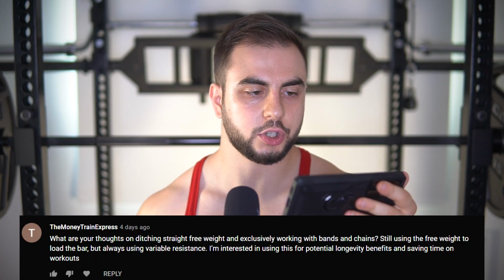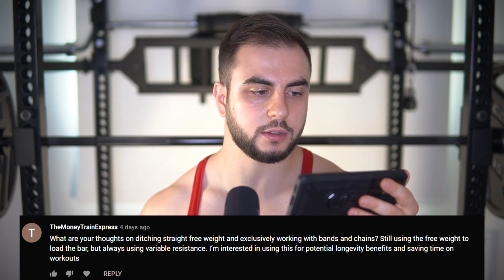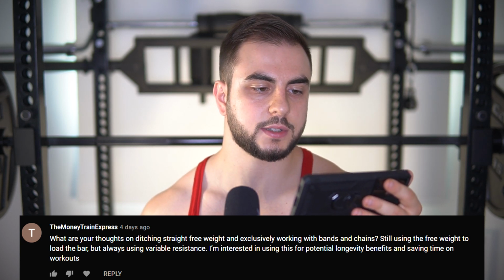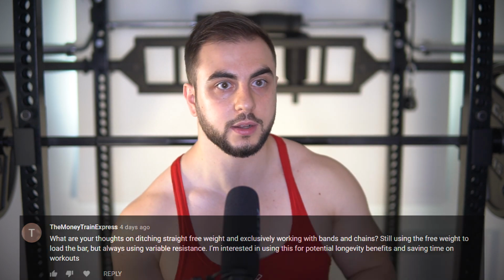What are your thoughts on ditching straight free weight and exclusively working with bands and chains, still using the free weight to load the bar, but always using variable resistance? I'm interested in using this for potential longevity benefits and saving time on workouts. To me, this falls in the category of extreme thinking. Like, I'll be the first to say that bands and chains changed my training forever. I love everything about them, and they do have insane carryover to raw lifts.